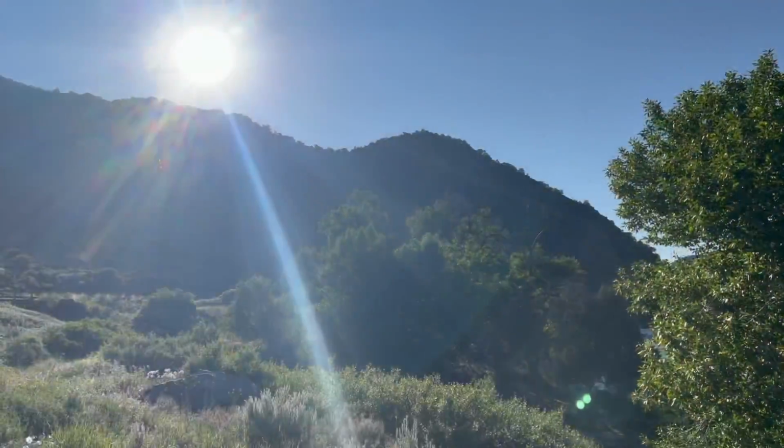But I'm here, got a couple friends, they have a mining claim here along the Arkansas River, and I'm here to do a little bit of dredging. Sun is just now coming up over that mountain right there, so it's starting to warm up. It was pretty cold this morning when I first came out. I had to be using me a heater.